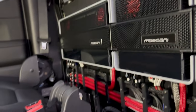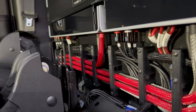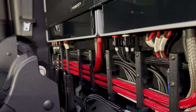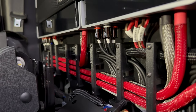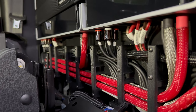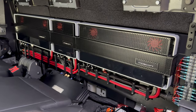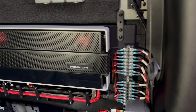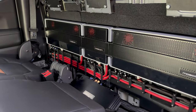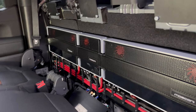So that way you get this overall really parallel, clean, intentional design meant to really keep everything organized. I think there's only three zip ties on this entire amp rack. There's 72 machine inserts, but only three zip ties. I don't know, to me, I like that. You're going to see the one there and a couple on the speaker wires there. The rest of everything is literally within those clips. That's it for the amp rack.